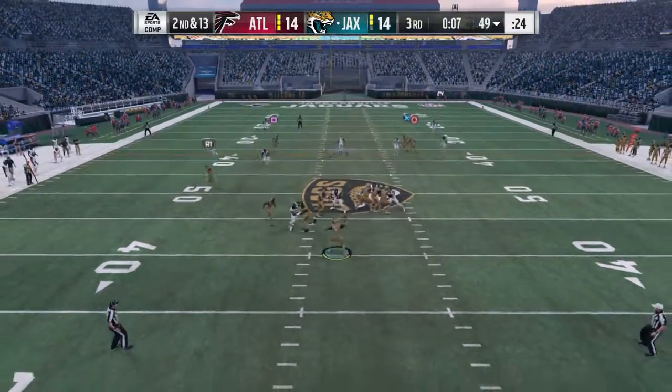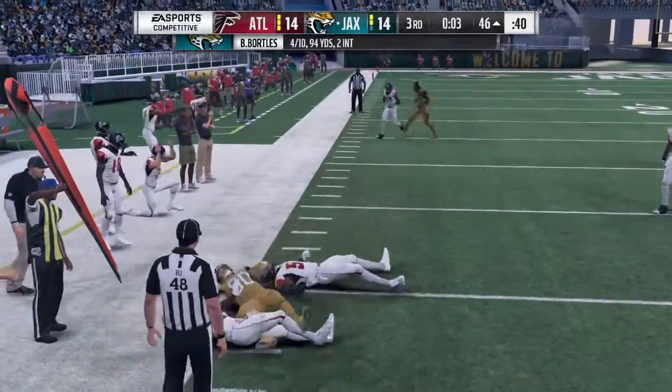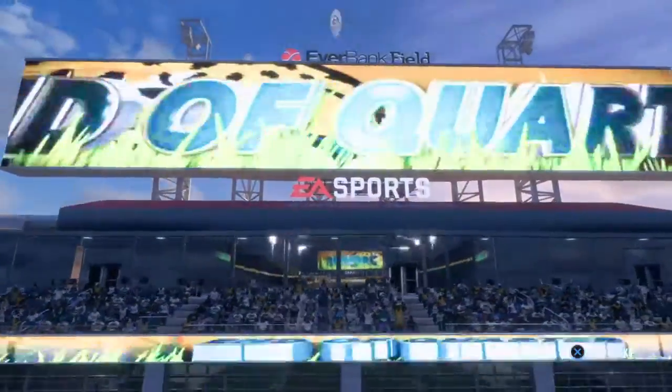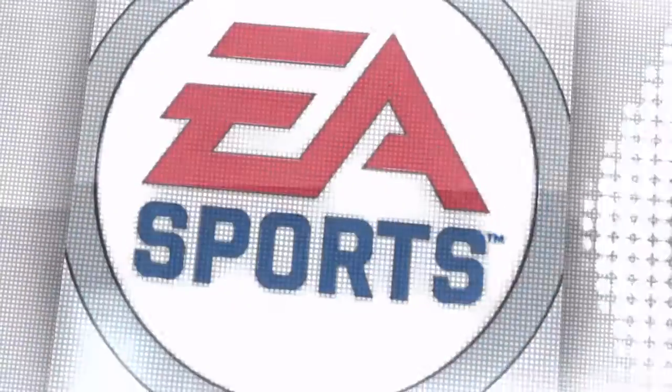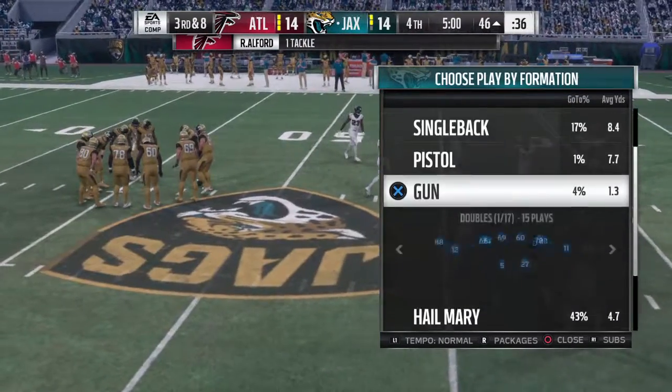Bortles. And it's a short one here, complete to his tight end. And he'll take it down shy of the 45 at the 46. That catch good for 5. It's 3rd down. All square, 14 apiece, as we get ready for the 4th quarter.